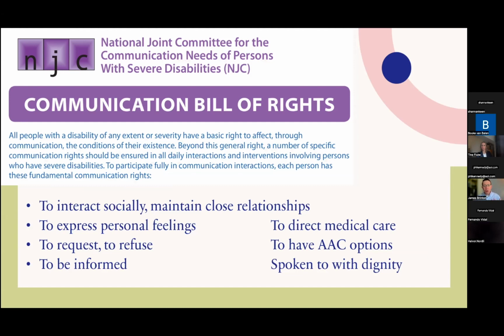So AAC are tools that augment your communication, that allow you different alternative ways of communication. If you're not speaking with your mouth and your voice, there are tools that you have the right to use to communicate for you. You have the right to be spoken to and communicated with absolute dignity every day by every person that you interact with. So this is the bedrock of everything we're going to be speaking about next. You have the right to exist and be communicative and to be communicated to with dignity and love and connection.